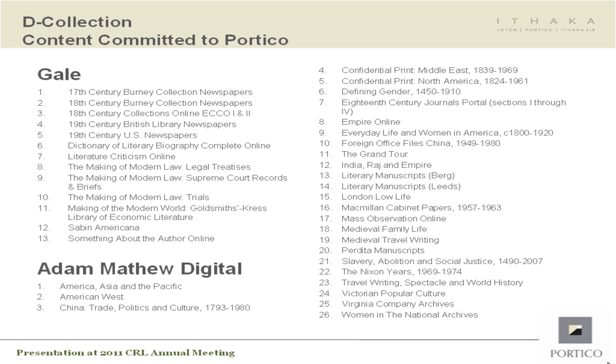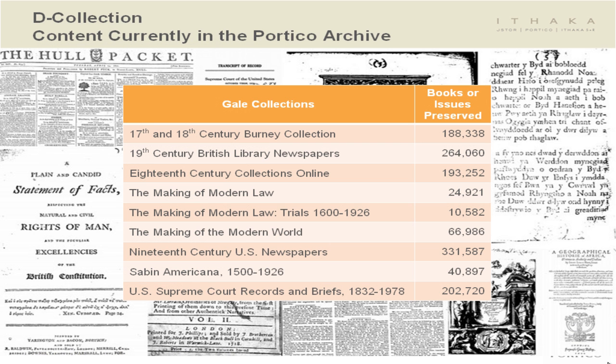And on the following slide, you can see the listing of collections that are already in the Portico archive, and just helpful to see the number of books or issues that represents for each of those products. That's just a quick overview of Portico's work preserving D-collections. I'm happy to answer questions. Amy and I are happy to answer questions as you might have them.